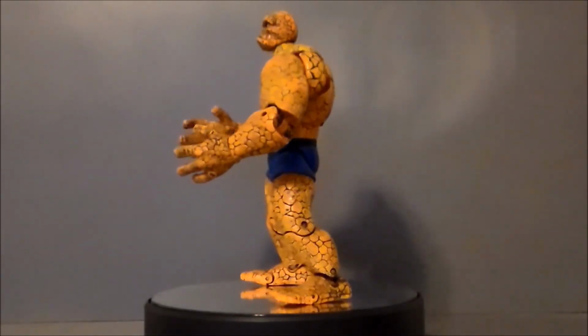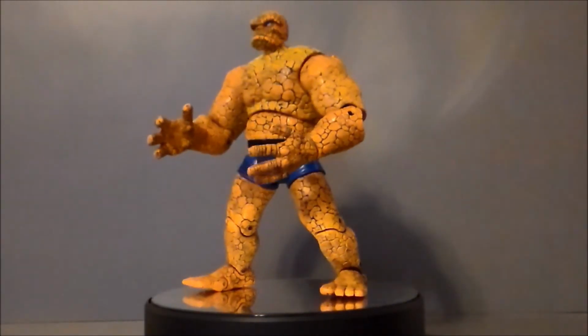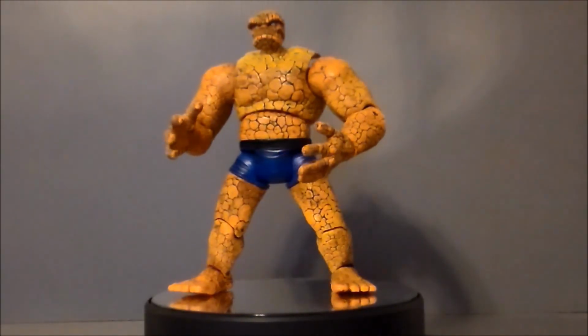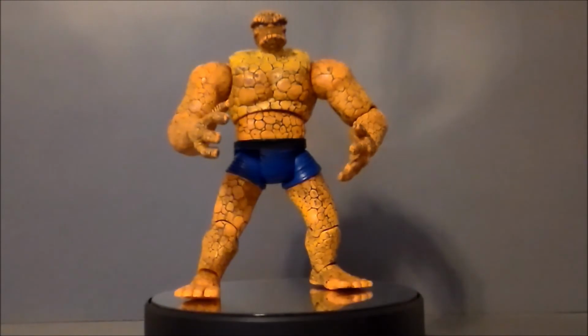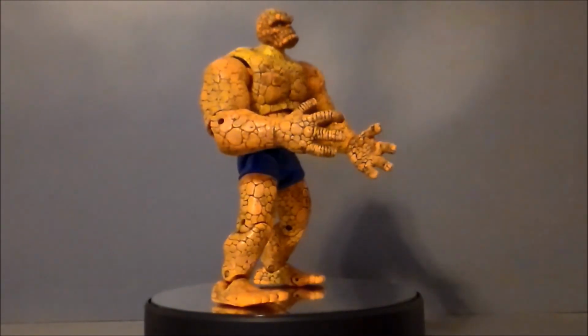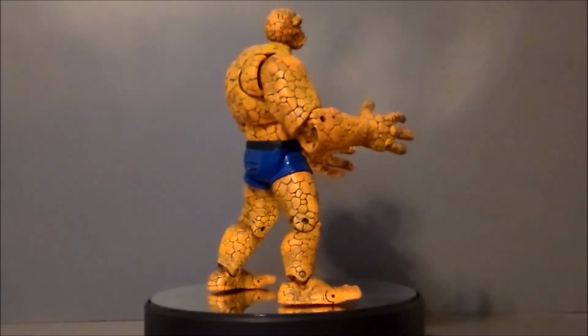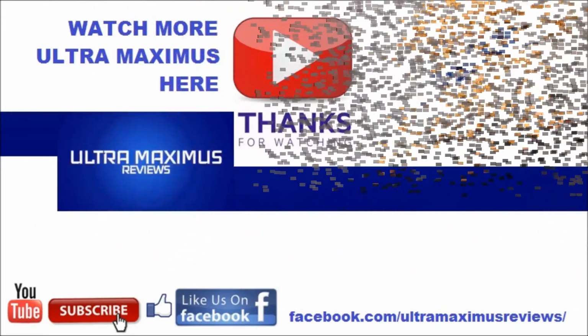The weakest point to this figure, I think, really is the legs. I mean, it looks pretty comic accurate, like something somebody would draw, but I just think he needs beefier legs, and then he's just got the Donald Duck feet. But overall, still not bad for its age. So there he is, the Thing from Marvel Legends Series 2.